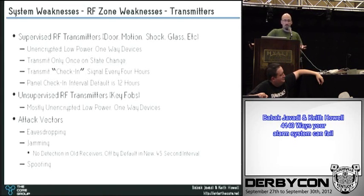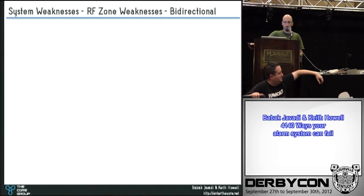So just by some simple spoofing attacks, you can wreak all sorts of havoc on any alarm system that uses wireless because, again, it's all completely unencrypted. It all assumes that everyone's going to play nice. But there are weaknesses in the bidirectional side, so keypads and key fobs.